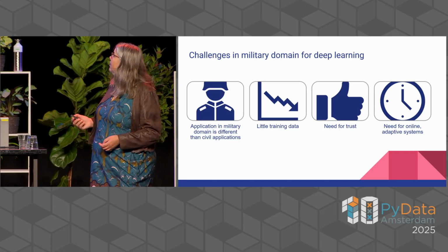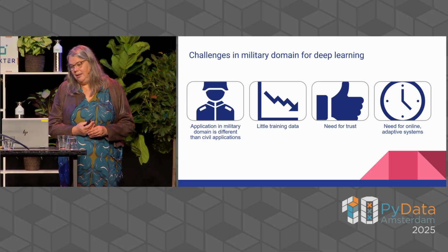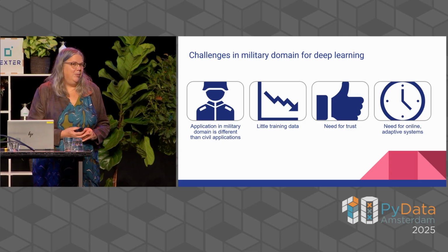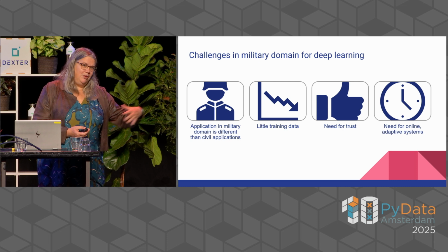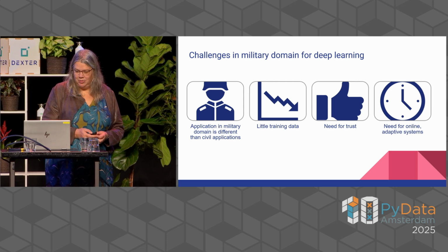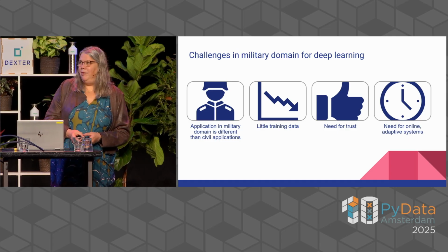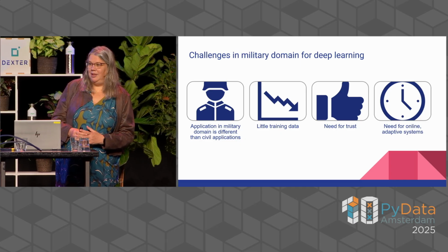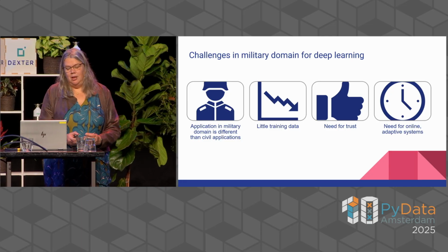So to start with deep learning, if I look at the challenges in the military domain, then you can say that application in the military domain is different than in civil domains. For instance, you use different kinds of images, and you want to have target detection at a really large distance, which often results in not so many pixels. There's little training data, especially if you look at situation awareness of events. If you want to predict a terroristic event, I'm really glad we don't have so many terroristic events happen, but then you also don't have so much training data. So you have to do something with data.